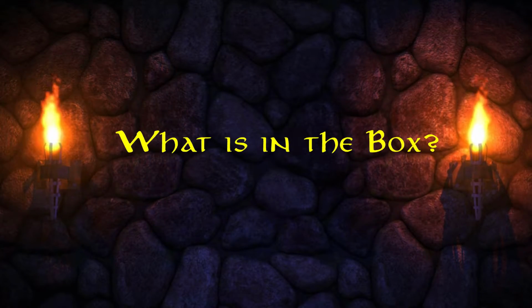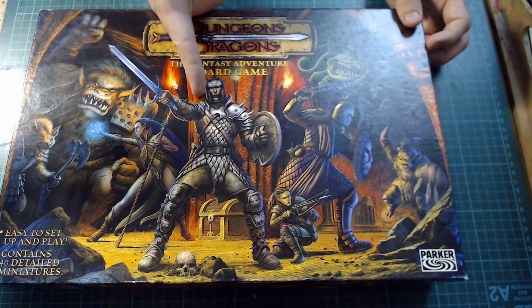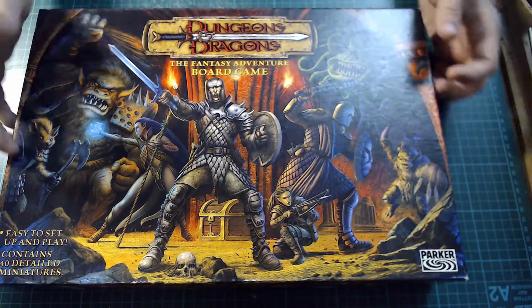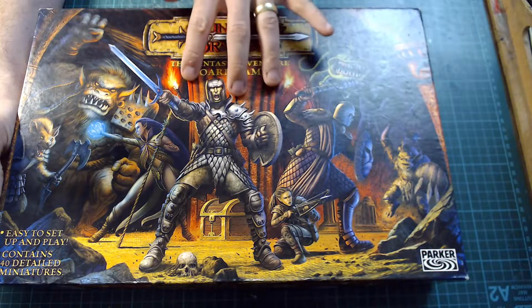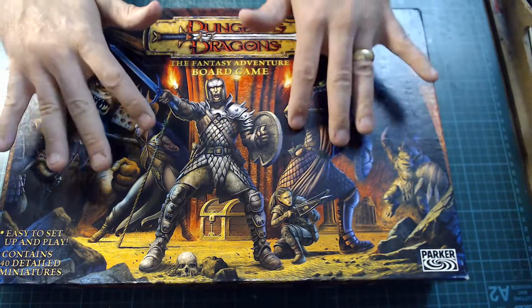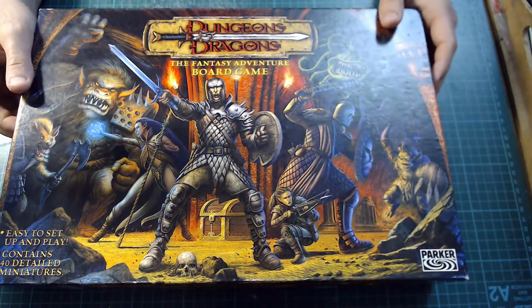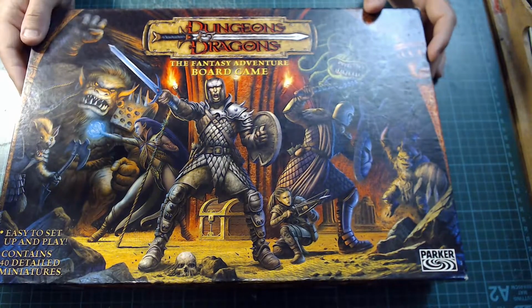Well, the first thing we want to do really is get inside the box. The box has a central warrior figure. The warrior takes centre stage. We could say much like Heroquest with its barbarian, but here we have, his name's Ragnar, something like that, Rogar, I forget his name. And then in the background are the supporting heroes, much like Heroquest. And then outlining them is the monsters they face. Again, much like the Heroquest box. But does that make it a bad thing?